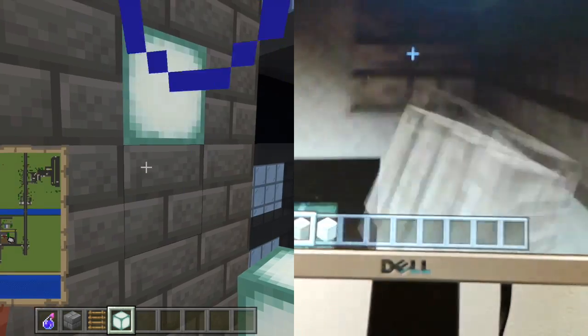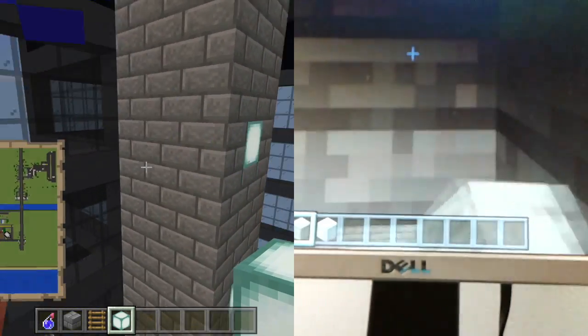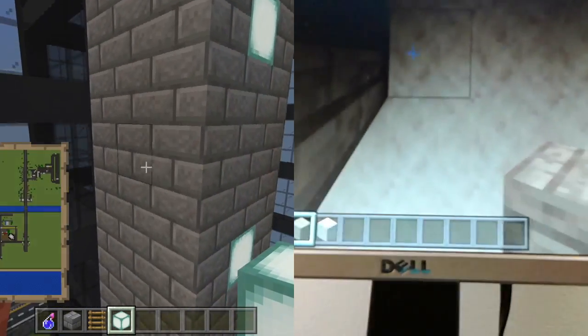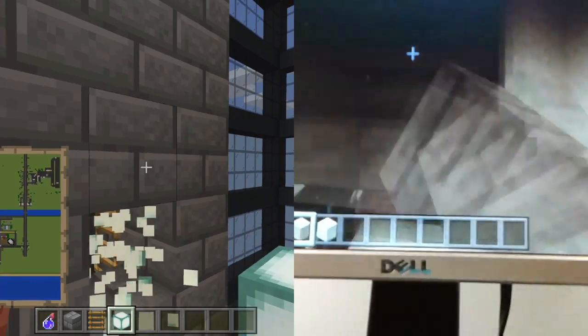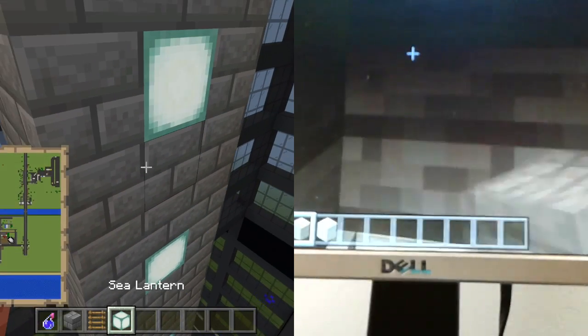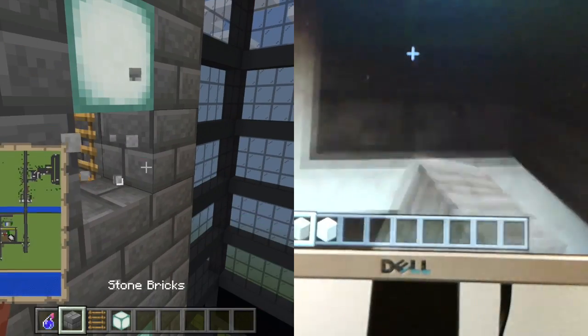Oops, I messed up. Wait a minute, I messed up somewhere. Yeah, I messed up here. I only did two blocks, not three. There we go.